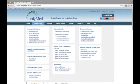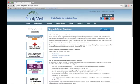You can also find, in addition to prescription assistance cost savings programs, diagnosis-based assistance programs. And that's where you would find help for healthcare needs outside of medications. So as Jennifer mentioned earlier, sometimes people find themselves in need of having a splint or assistive device. That's the type of product you would find in the diagnosis-based assistance programs.